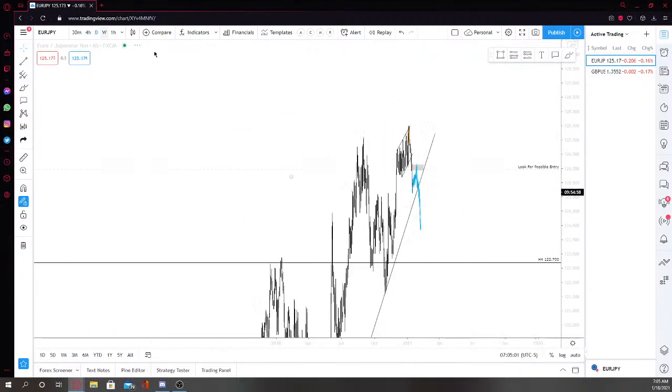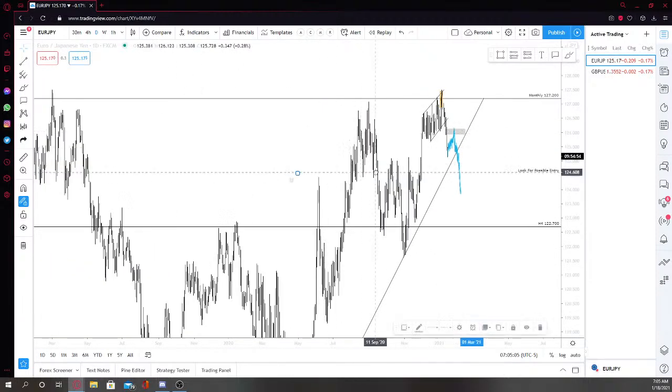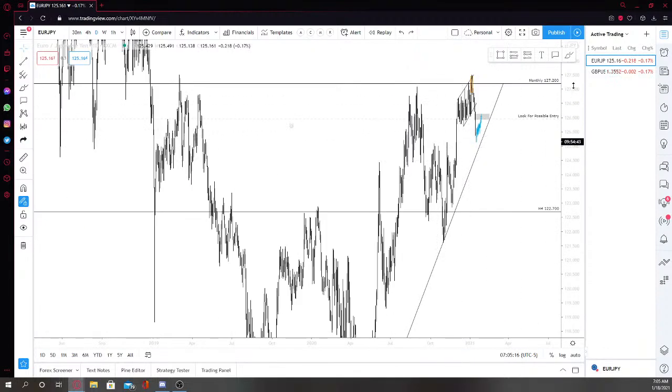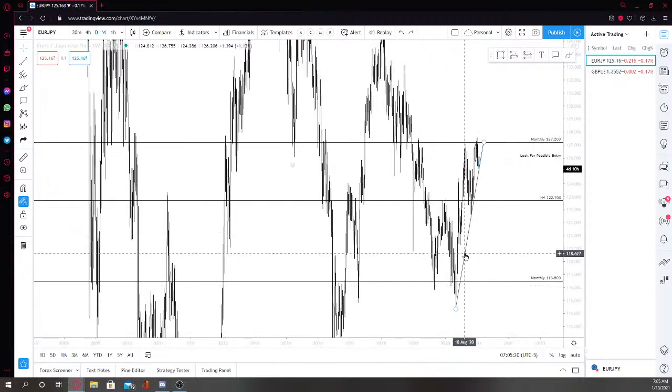And if we look at the larger scale, I believe price has rejected this area several times before, at least twice. And let's go to the weekly, so it's just a little bit cleaner.